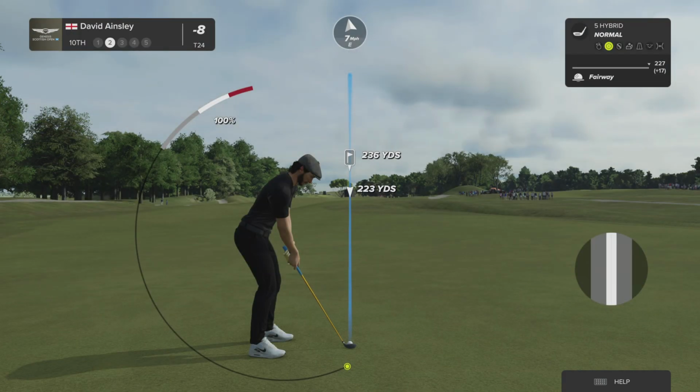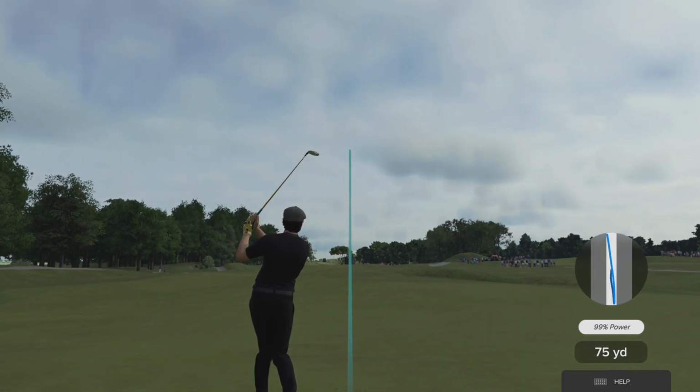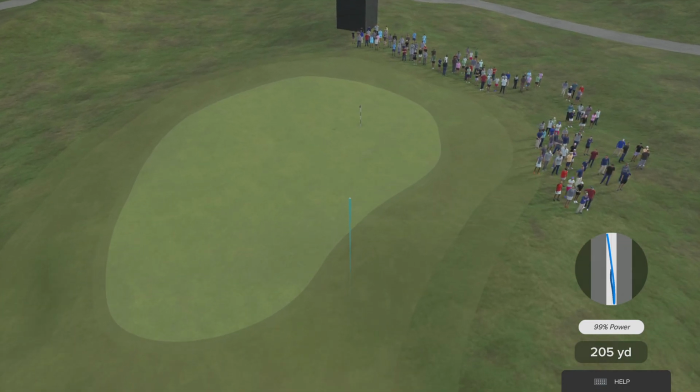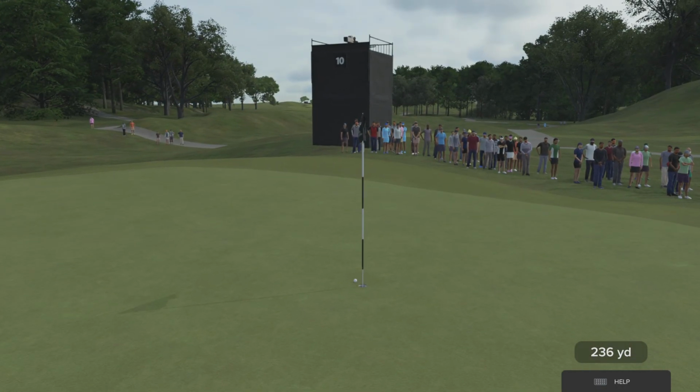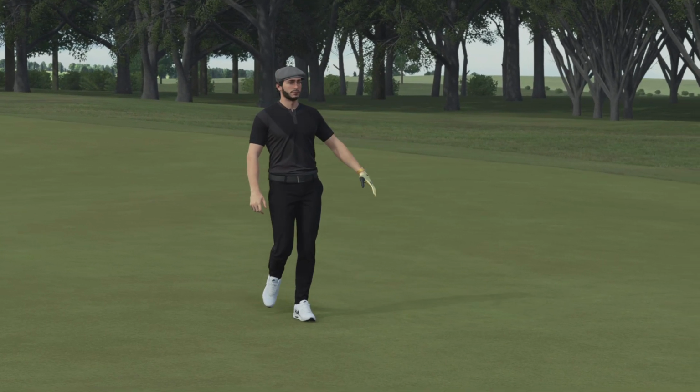Time for the second shot at the 10th. Going with the hybrid. That was a beauty, right against the hole. And this player's really going after it here, Rich. Two big hits there, knocking it on this par 5 in two.